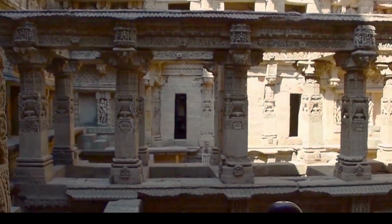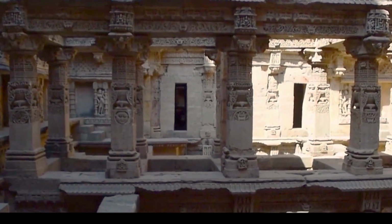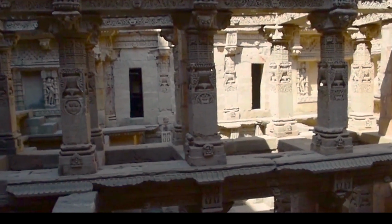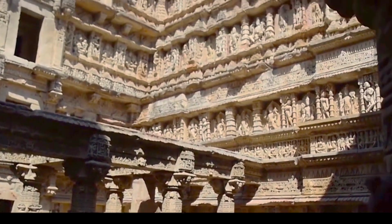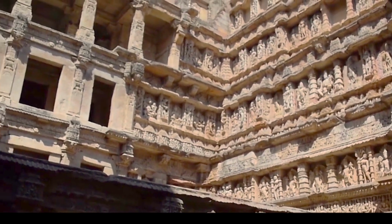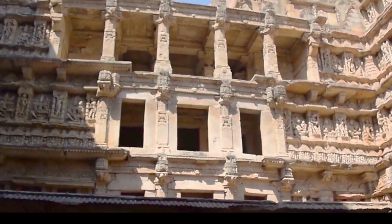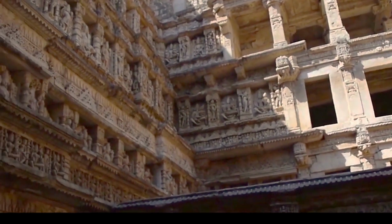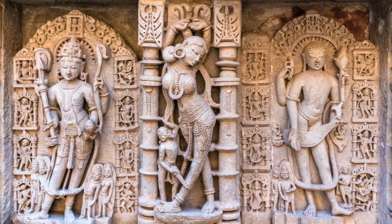Imagine stepping into a time machine and emerging in the heart of an ancient, bustling community. Picture Rani Ki Vav at its prime, a magnificent stepwell filled with crystal clear water, its walls adorned with stunning carvings that tell the stories of gods and heroes. Feel the coolness of the air as you descend the steps, each one bringing you deeper into this sacred space. Hear the echoes of ancient prayers, the soft hum of rituals, and the vibrant conversations of people gathered around. The stepwell wasn't just a utilitarian structure, it was a living, breathing part of the community.